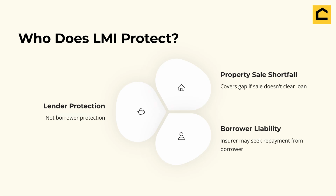So even though LMI is not a borrower insurance, it has been designed to allow borrowers with a lower deposit to still be considered to borrow the home loan to purchase the property. But obviously this comes at a cost. Again, it protects the lender if the property is sold at a loss, where the lender will then make a claim of the difference of what is owed from the insurer directly. Now, the insurer in that event may even seek repayments from you as the borrower for the shortfall. So it is important that you understand this point.